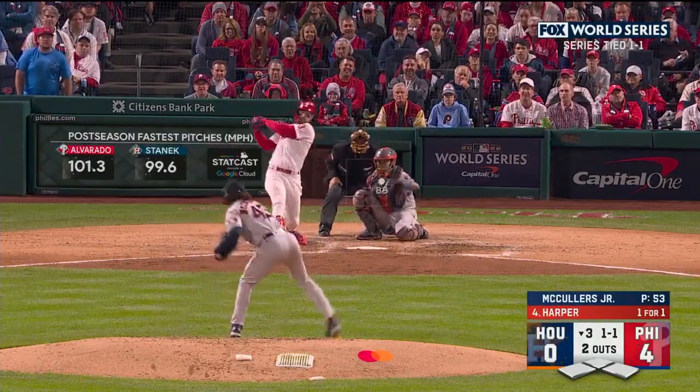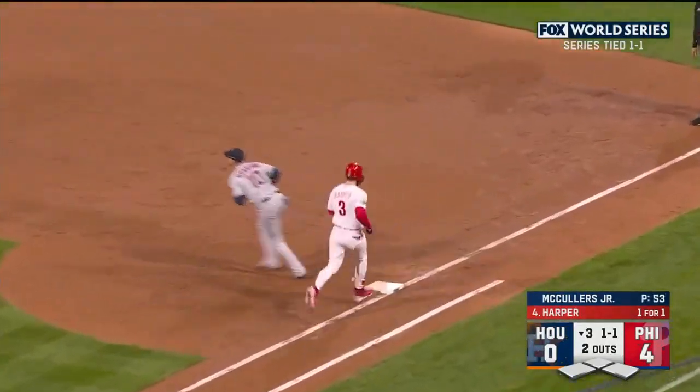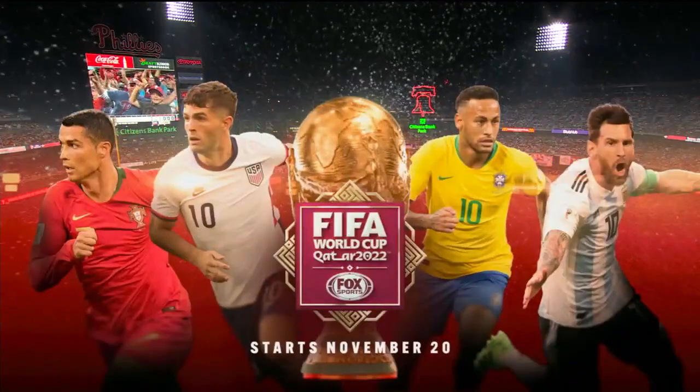On a 1-1 pitch. Harper on the ground. Jose Altuve waiting in short right field. And Lance McCullers has a 1-2.